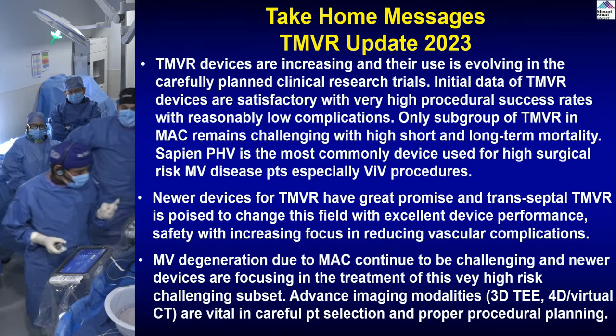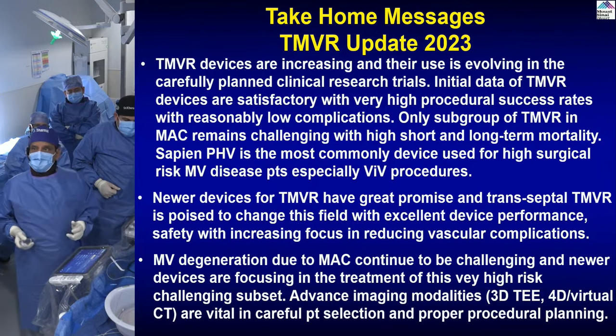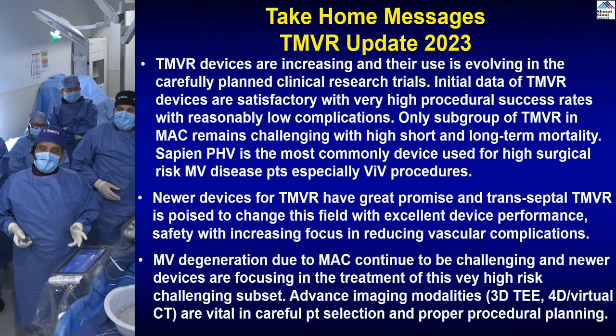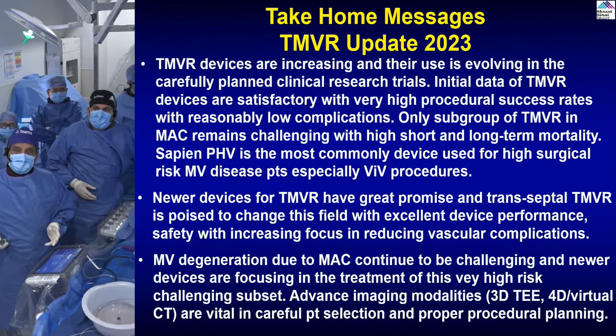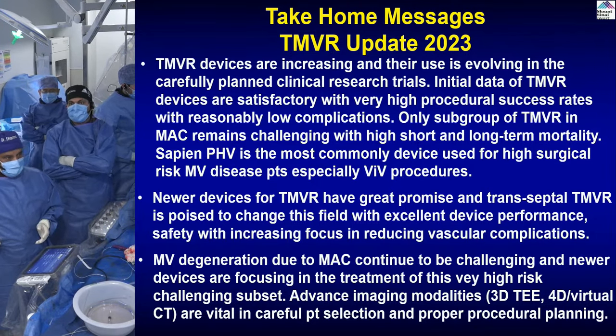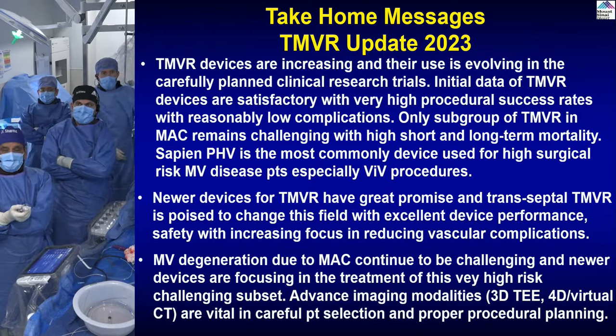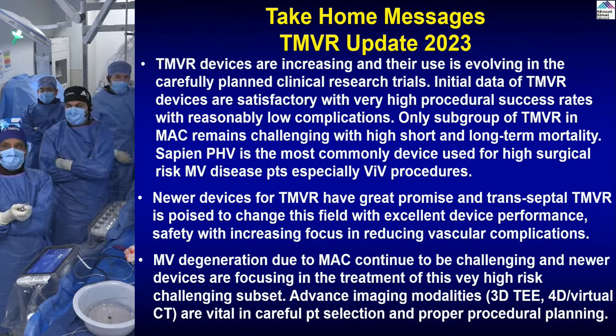We have done 2 or 3 cases of TMVR in MAC this year? Yes, MAC is very risky, as you've already discussed, and we've seen data from Myra's group. We've done 3 cases, but they were very carefully selected patients. You want to make sure you have a good anchoring calcium arc, and I think you're really worried about embolization in these patients. So we've done 3 cases with excellent results.